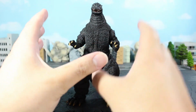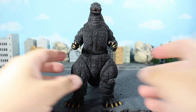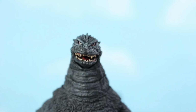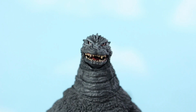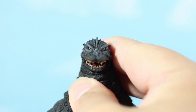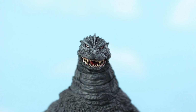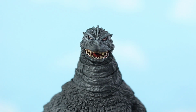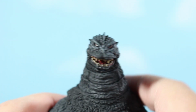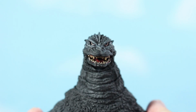Now, I don't want to get into that until I get to the articulation bit, so let's start off with the sculpt. Starting off with the head. And this is where the photos from China and some unsightly, very unattractive photos of this guy started popping up once he was released to the mass market. And okay, I get it. Not a lot of people are gonna enjoy the face sculpt here. It ain't no Hokkaido landing version, I'm just saying.